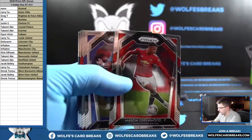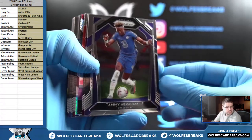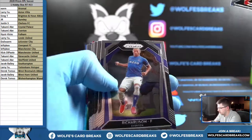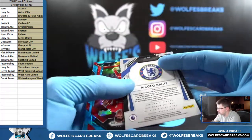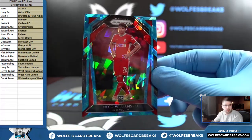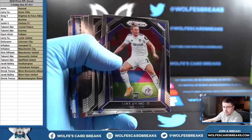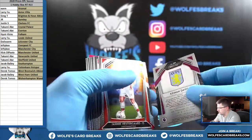Not a goalie. Greenwood. Not a goalie. Didn't it look like a goalie picture, though? Hyper. Chelsea, Blue Ice Williams, numbered to 75, Liverpool. Curtis Jones, Blue Davis, numbered to 199, Aston Villa.